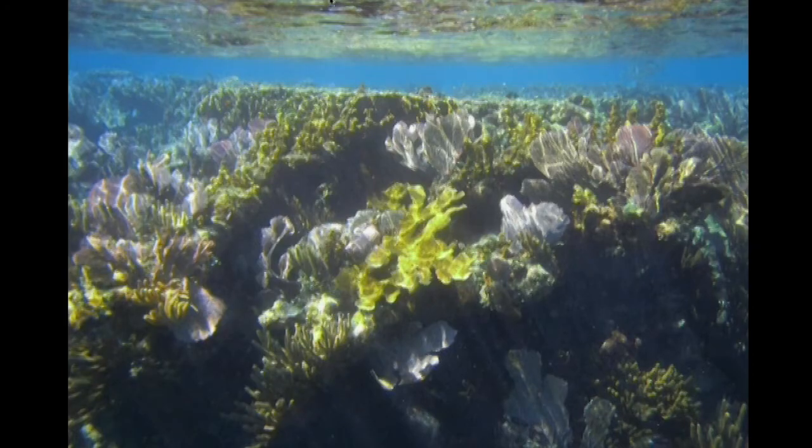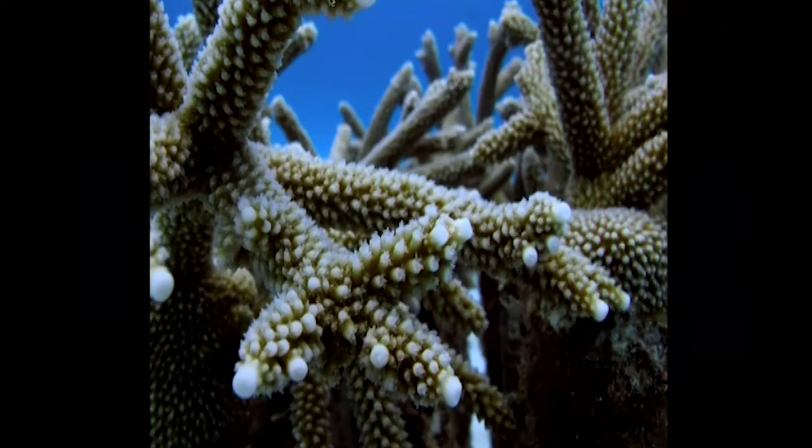Which brings me to, what is a coral reef anyway? It's made out of thousands of little polyps, animals, side by side. Each of those little guys with their tentacles is an individual organism, all living and breathing in harmony.